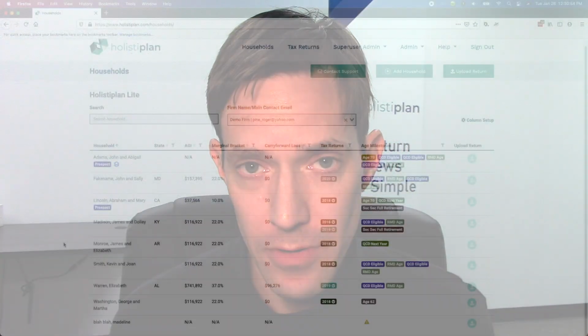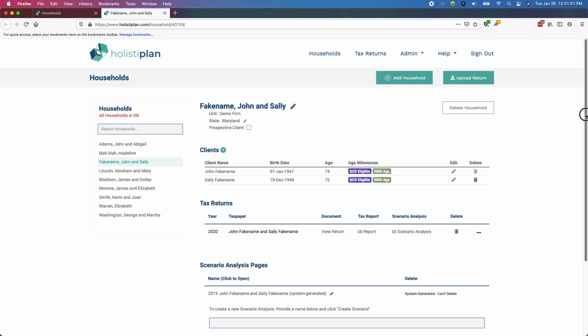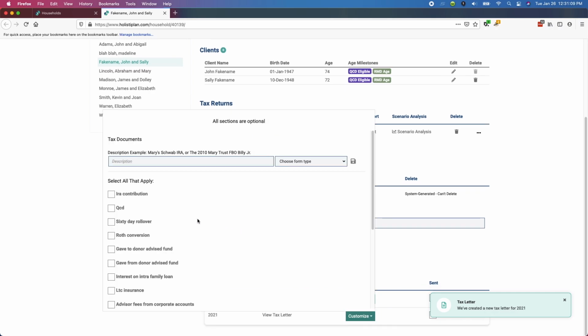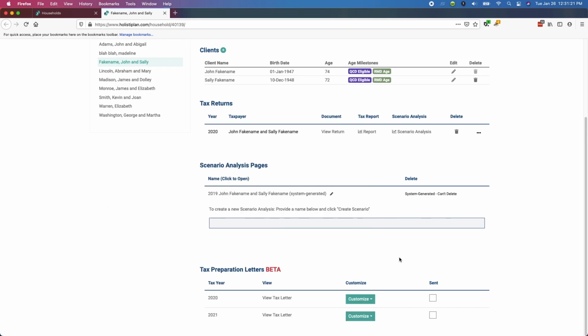I'm going to flip back to the household screen. You may have seen this earlier. I had a button to create a 2021 tax letter. Now, obviously, we're not preparing 2021 tax returns right now, but wouldn't it be nice if during the year, as I'm doing these actual tax planning actions, I could capture them as they happen so that next year in January of 2022, when I'm doing the tax prep letter, that information is already stored, already in the system for me.